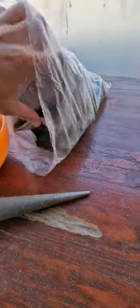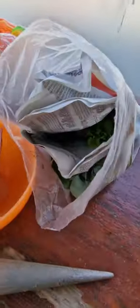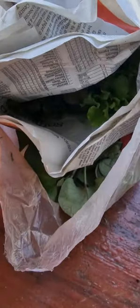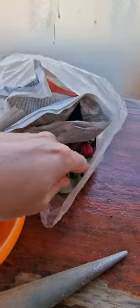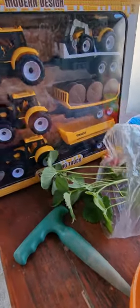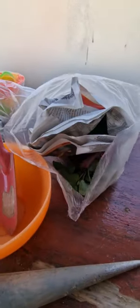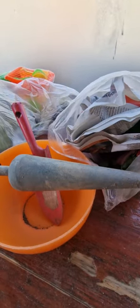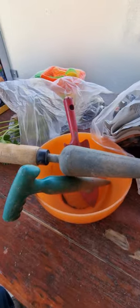So we got ourselves some strawberries, we got ourselves, let's see, some more lettuce, which you cannot see right now, and now you can. There you go. And we got ourselves some beetroots as well, and the strawberries. So we're also going to use some toys, of course, to help us plant all these vegetables, okay, and make it a bit more fun. Okay, we'll have to feel like children now and then. So let's get to it.